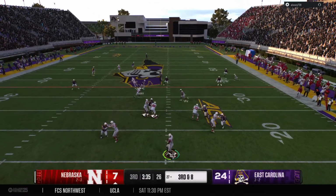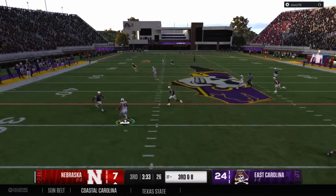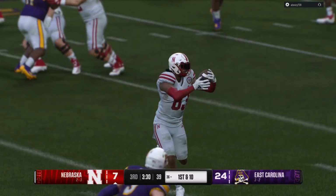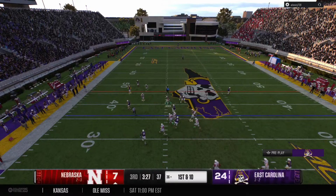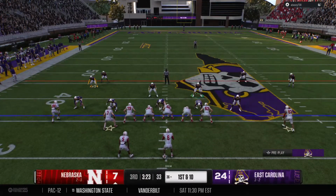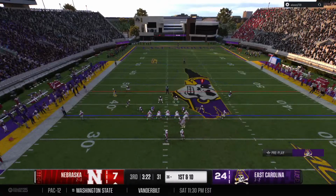On 3rd and long, trying to have a big completion here. With the catch, it's Hall. They'll keep this drive moving by picking up the first down. They have it at the 36. And the Huskers come to the line in the hurry-up. Good enough for a first down.